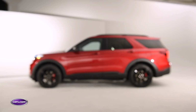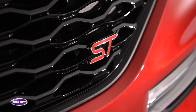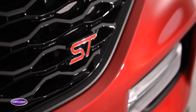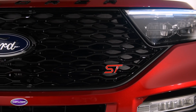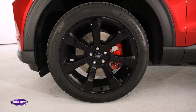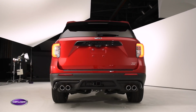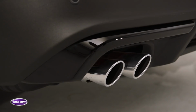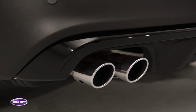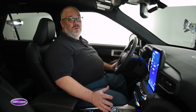There's a lot less front overhang, it looks longer, it looks lower, it looks generally sleeker, despite being roughly the same size. This one looks a little bit different than most of the Explorers because this is the brand new high-performance ST version. Now, it comes with slightly different styling. You've got a gloss black grille, gloss black wheels and trim, mirrors, and quad tailpipes out the back. But overall, the look of the Explorer isn't all that different on the outside. But that's not the case inside. So while it's not all that different on the outside, in here, it's a whole new ballgame.